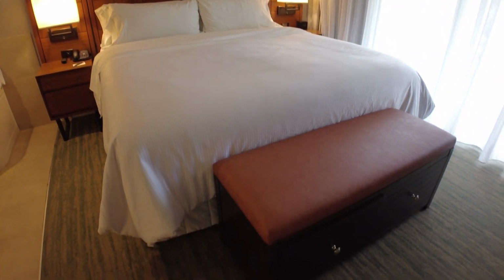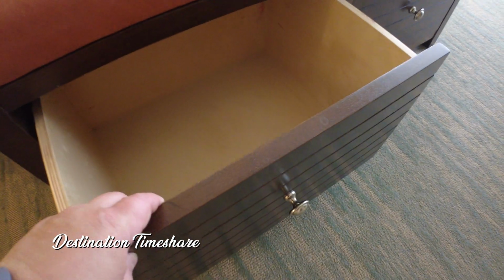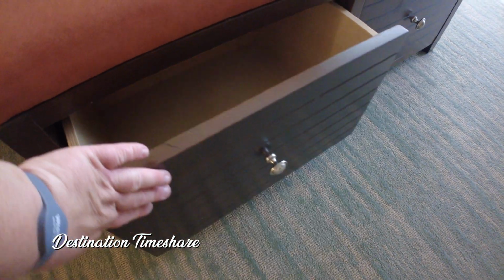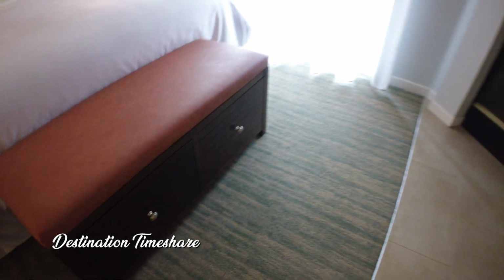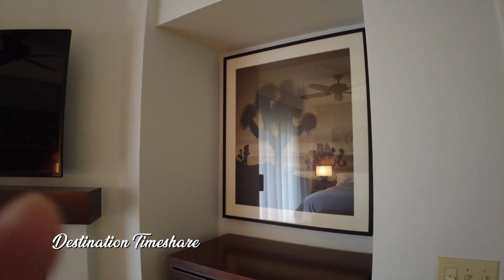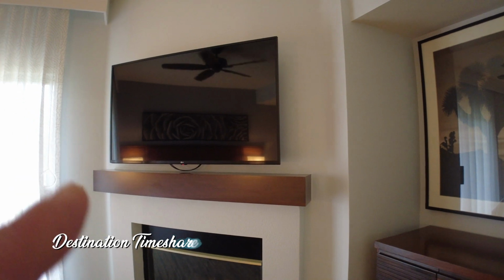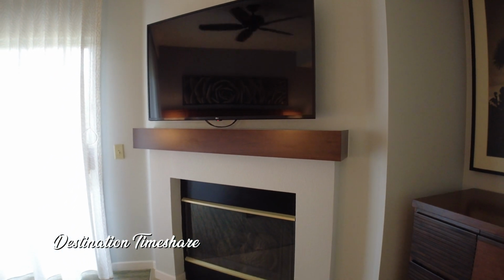And down here at the end, they have a really neat looking bench. It actually looks like it has some additional storage in it. So that's kind of handy, because over here, you also have a chest of drawers, as well as some nice artwork on the wall. Looks like Joshua Tree. And then here you have a big flat screen TV again, and another fireplace.